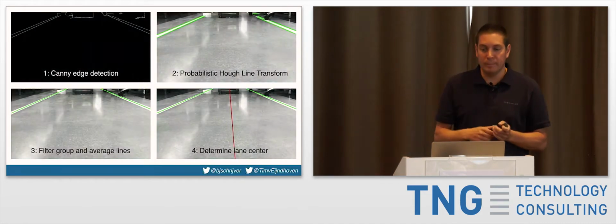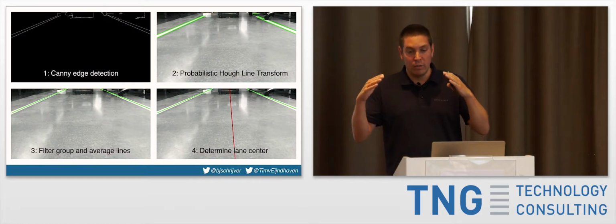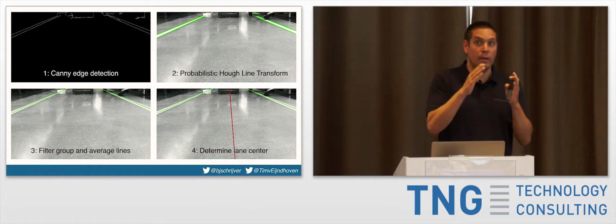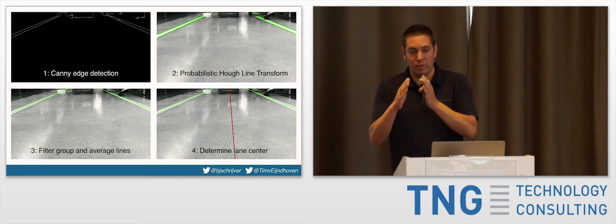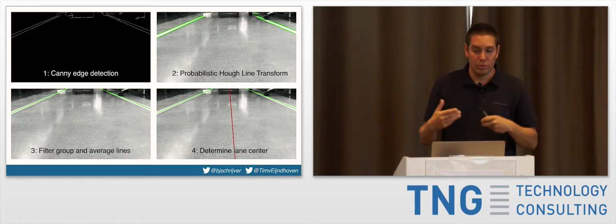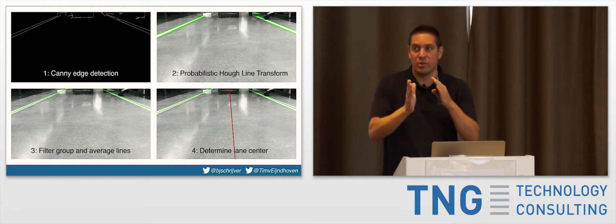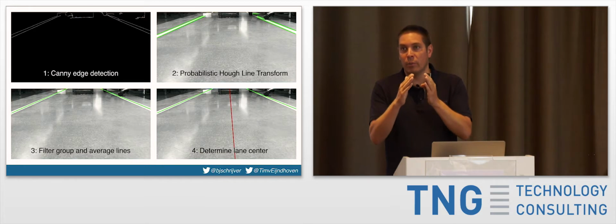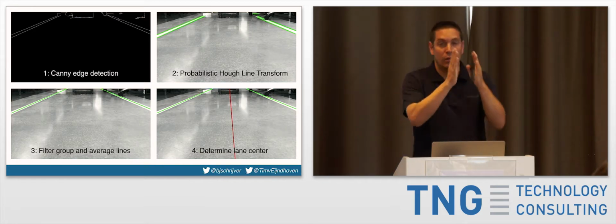You're just extrapolating. Once we have the left line and the right line, we can now determine the center of the lane. And then we know where we are compared to the center of the lane, and what our angle is with the center lane, the left line, and the right line. This was our initial steering algorithm: look at how we are positioned against these lines, and then steer based on the angle. So if we're positioned 30 degrees to the left, maybe steer 15 degrees to the right.